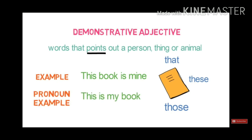This book is mine. Here, in the first sentence, where this is just before the noun book, it is called as demonstrative adjective. In the second sentence, this is my book. Here, you won't find this and book together. So, here you can consider this is a pronoun. Okay?